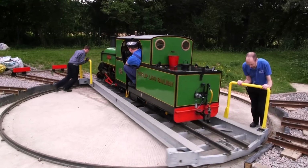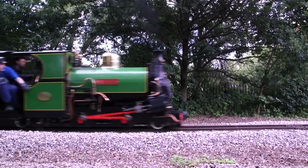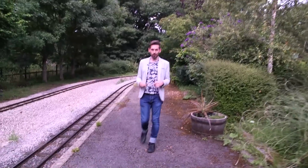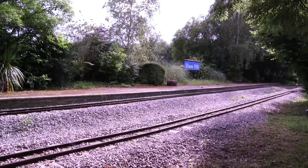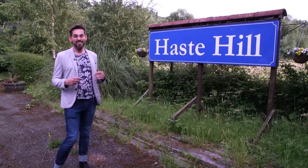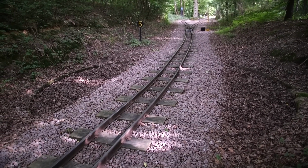Here, the loco is turned on a turntable, run round, and recoupled to take the train back. And on the way back, we had a special drop-off though, at what we think is actually London's most disused station. Now, you might think that Birkbeck or South Greenford are London's least used stations. They're not. The least used station on the TfL journey planner is this, Haste Hill, midway on the railway line here at Ruislip. And this is a request stop, which means that hardly anyone ever uses it. We also found evidence just down from here of another old turntable where trains once used to be able to be turned round mid-journey.